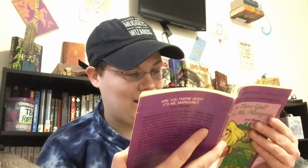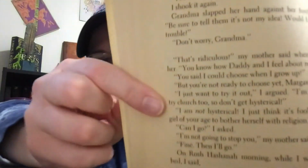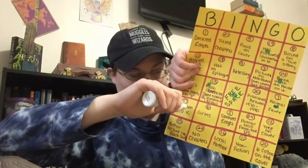So let's see. It is written in first person point of view. Perfect. I will hold it up so you guys can see, but it is written in first person point of view. Perfect. So I get to cross that off. Not that it helps me towards either of the bingos that I have started, but who knows? You never know what could happen. A game of bingo is random and exciting. So.